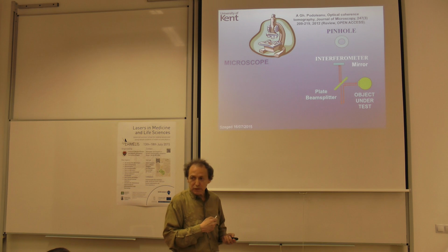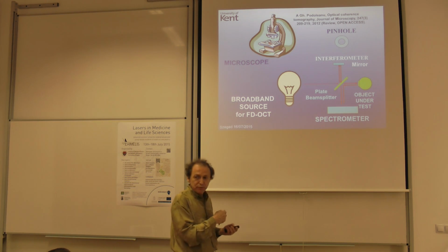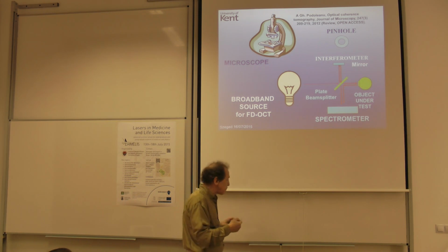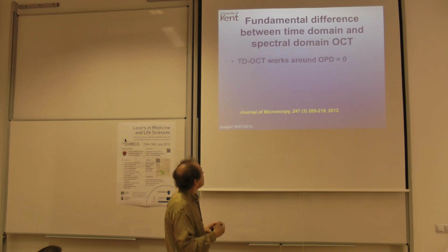We replace the tunable laser, we replace the photodetector, we put the broadband source back, and here we have a spectrometer. And this sketch and the previous sketch of the tunable laser, you may see them differently, but in fact they represent the same technology, which is you interrogate the spectrum at the interferometer output here with a device. This device will tell you how the spectrum looks like at the interferometer output. So here we interrogate that with a spectrometer, while in the previous technology we used a tunable laser.